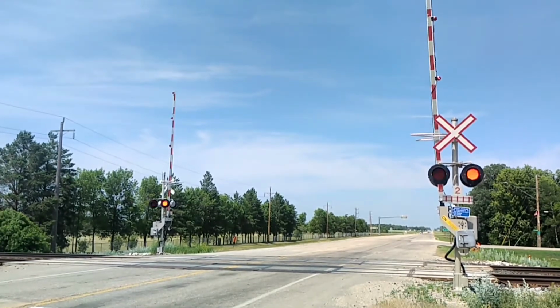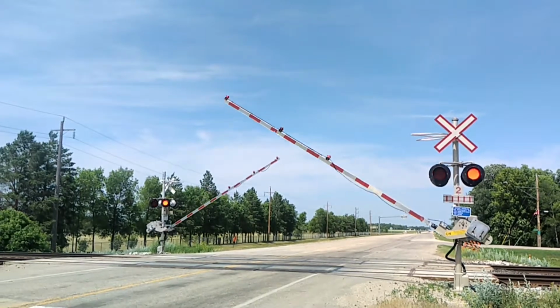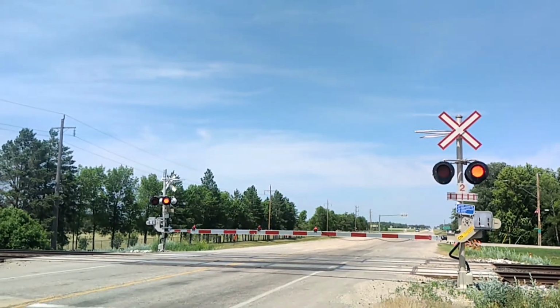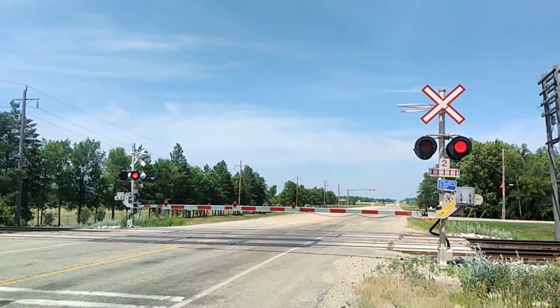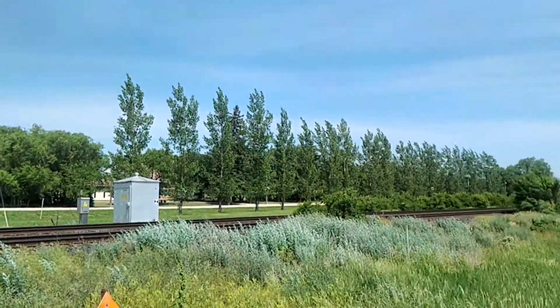It's hot today, 38 degrees Celsius. In fact, it's so hot that our camera equipment stopped working just after the train passed. Just a couple days ago, Canada set a new all-time temperature record, and we're still feeling the heat. Well, there's a train coming, so we better get ready.